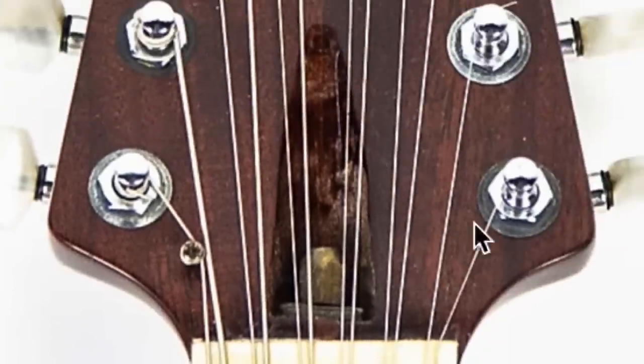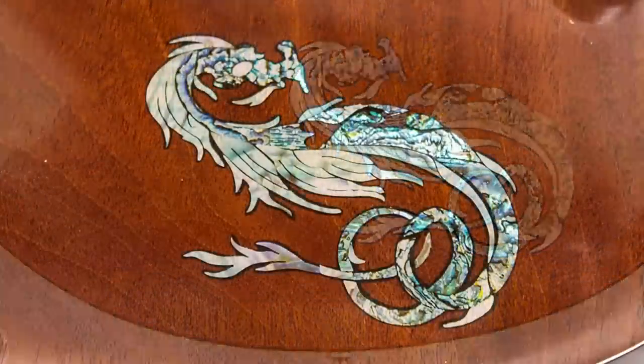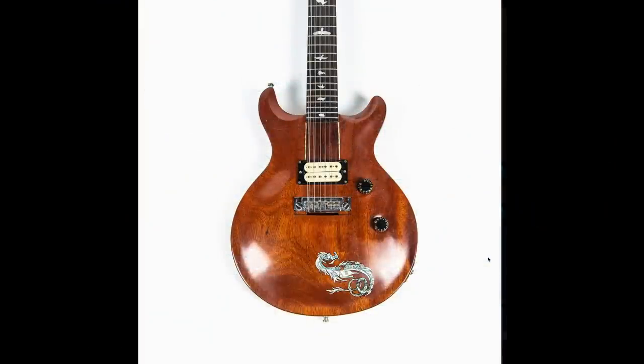You don't even have a truss rod cover on this thing, but you still have your eagle up here and all the other birds going up and down the neck, but when you get down here, it's not a bird, it's a dragon. Now, I'm sure we could call Paul and get the whole story on the first dragon guitar that he made, but this is clearly one of the earlier ones.